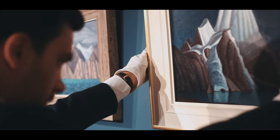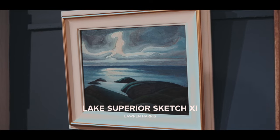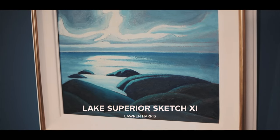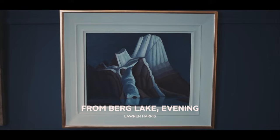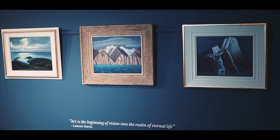Here at Heffel, it's always a thrill to deal with works by Lawren Harris, but when we were presented with not one, but three absolutely incredible oil sketches of Harris's three most important subjects, we were amazed. These three works are Lake Superior Sketch 11, From Berg Lake Evening, and Arctic Sketch 15. Each are first-class examples and have been in the collection of the same family for almost 90 years. The story of that stewardship begins, in a way, at Union Station.